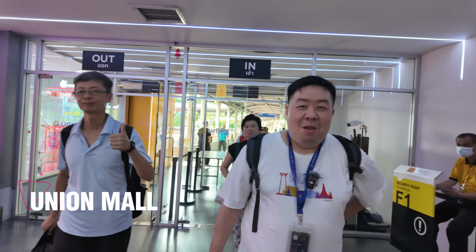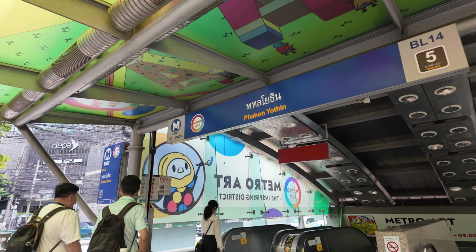Where are we right now? We are right now in Union Mall, a very popular shopping mall in Lat Phrao district. Apart from Union Mall, there's also Central Plaza Lat Phrao, also very popular. Where are we heading now? We are now heading to a project called Matrice District Lat Phrao, which is a pet-friendly project located very near to Phao Nho Tin MRT station.